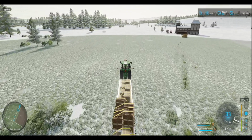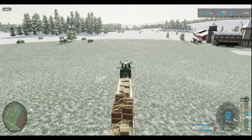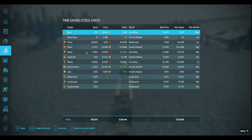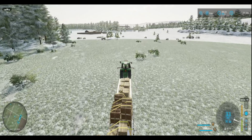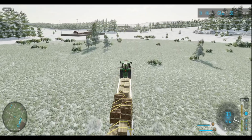All right, we got everything loaded up. Let's get it up here and get it sold and see how much we can make here. Now, we are still going to the farm shop, correct? Yes, we are. And looks like honey's in a pretty good spot. So we should make quite a bit here. Make around close to 70. So that'll put us pretty close to getting the mower.